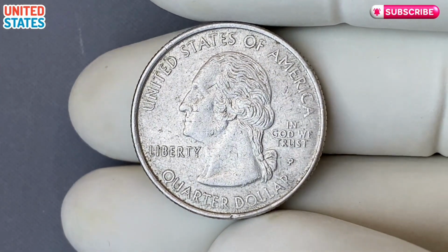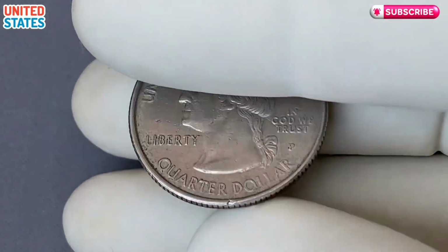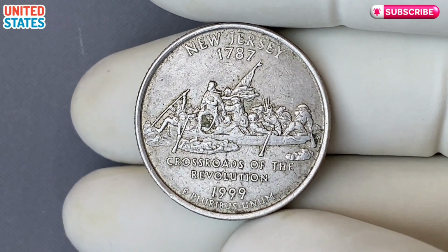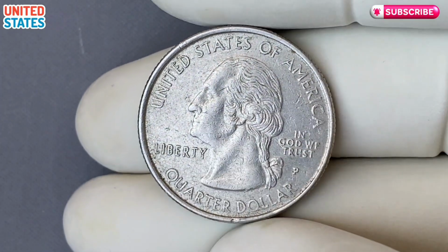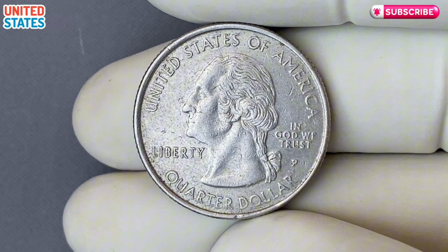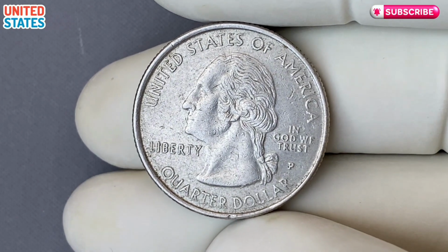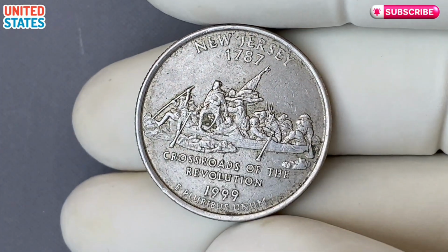The design of the 1999 New Jersey quarter is full of symbolism. On the reverse side of the coin, you'll find a beautiful depiction of George Washington crossing the Delaware River. This iconic scene is directly tied to New Jersey's history, as the famous crossing was a pivotal moment in the American Revolution. Washington's successful crossing was the turning point in the Battle of Trenton, which boosted the morale of the Continental Army and ultimately contributed to America's victory over Great Britain.